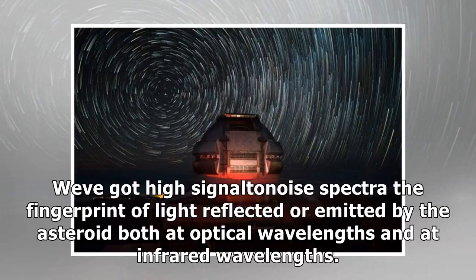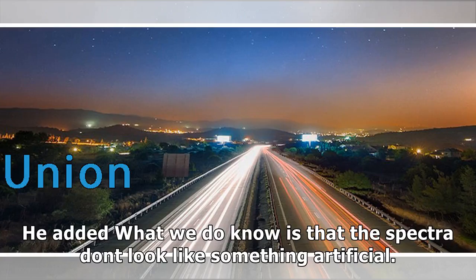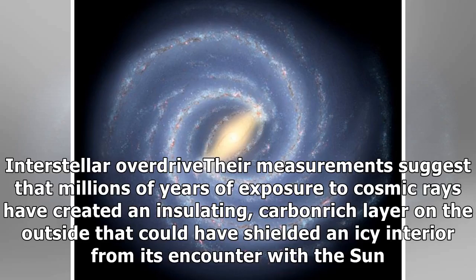"We've got high signal-to-noise spectra, the fingerprint of light reflected or emitted by the asteroid, both at optical wavelengths and at infrared wavelengths. Putting those together is crucial," said Professor Alan Fitzsimmons from Queen's University Belfast (QUB), one of the authors of the new study in Nature Astronomy. He added, "What we do know is that the spectra don't look like something artificial."